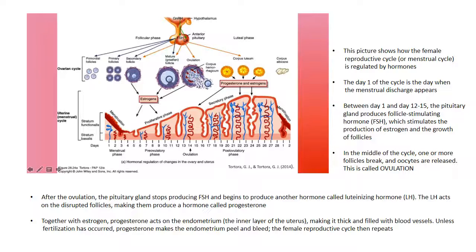Now, this disrupted follicle continues to produce estrogen, but less and less of estrogen, and it now dramatically changes. If you look to the right from this disrupting follicle, you'll see three little circles that are painted yellow. They're called yellow body or corpus luteum in Latin. And if you go back to the anterior pituitary, you see an abbreviation LH and an arrow going from this LH to corpus luteum. What is that? LH stands for luteinizing hormone.